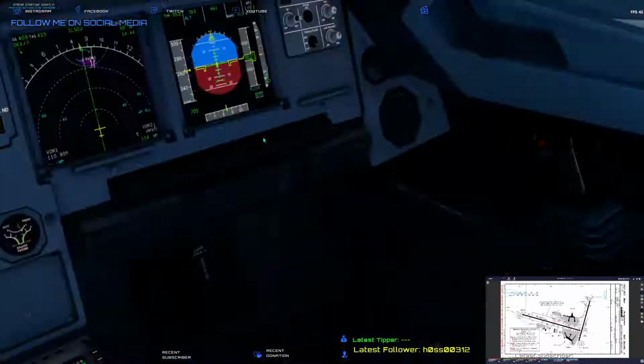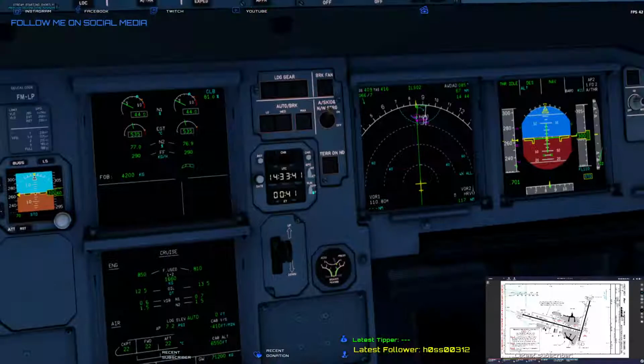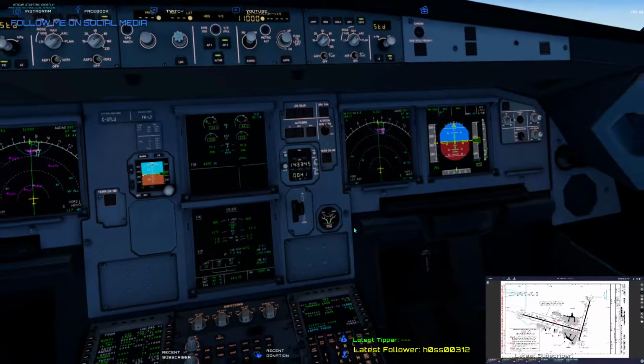Alright, we've started our descent to the New Orleans area. Again, we should be on the ground in, let's see here, yeah, just less than 30 minutes. We'll be touching down.